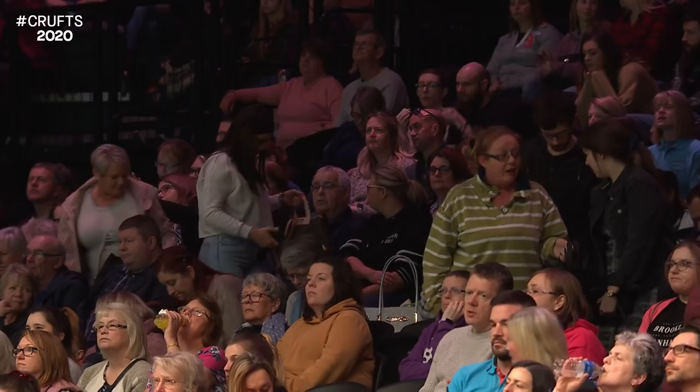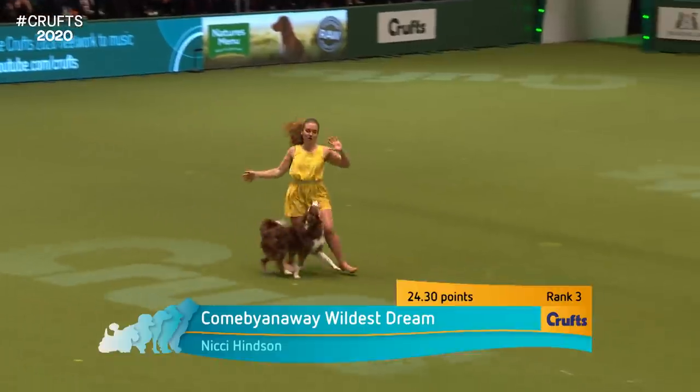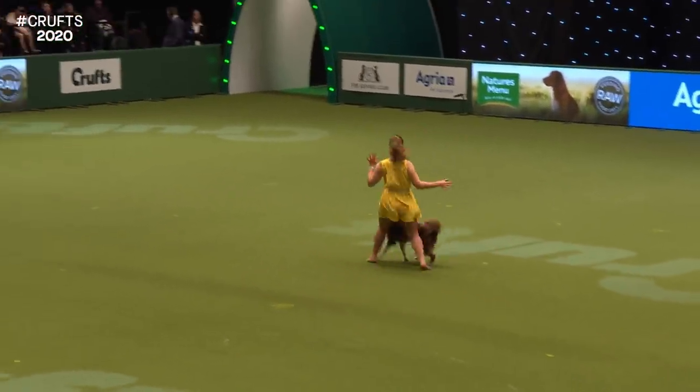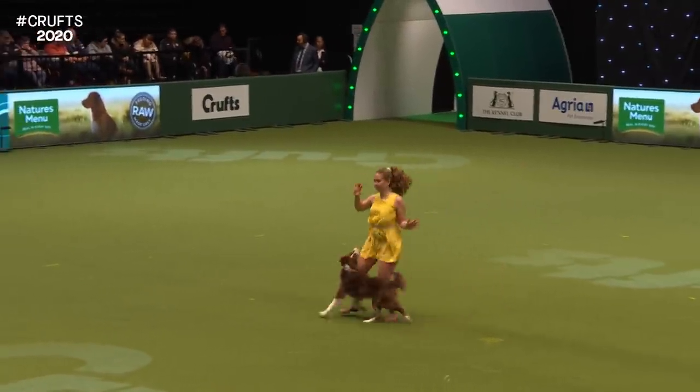Now we've got a top four at the moment, all on 24 point something. So you can see how close this is. And we've got another four dogs yet to go. Nikki and Elsa there. Nikki says she's her soulmate and couldn't love her any more.